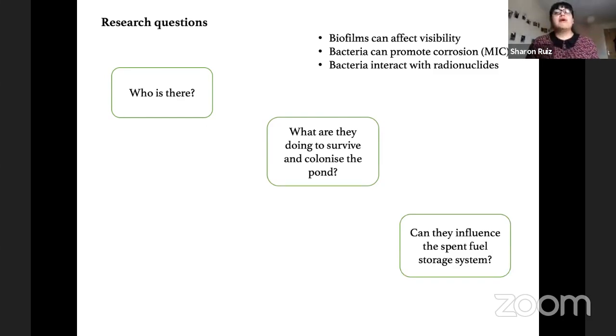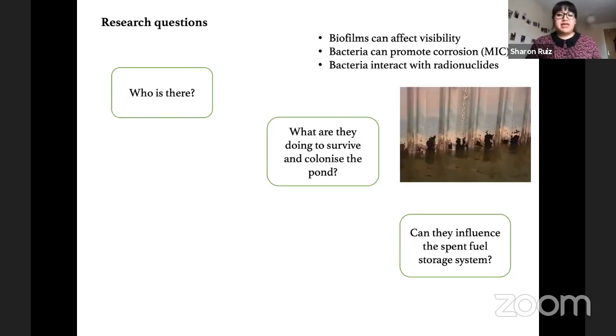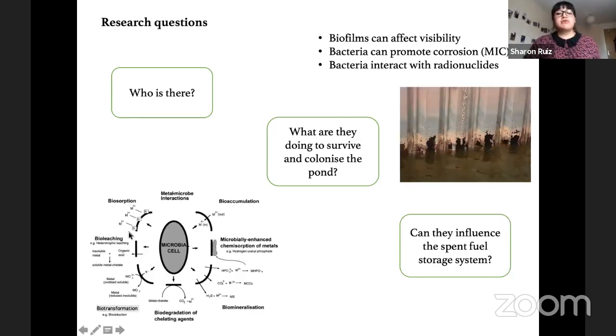Because we know when microbes grow, they create biofilms, and the biofilms can affect visibility, which also increases the cost of operation and affects the plant, obviously. Also, bacteria can promote corrosion through a process called microbiologically induced corrosion. And bacteria can interact with radionuclides by different mechanisms such as bioaccumulation, biosorption, and biomineralization, among others. So I wanted to know what is occurring in there, how it can be controlled, and if it affects the plant or the storage systems.